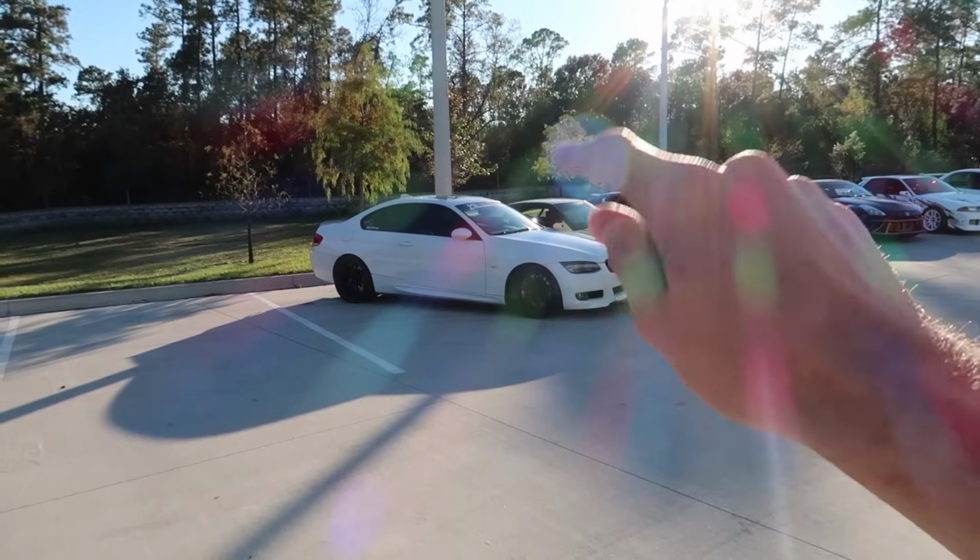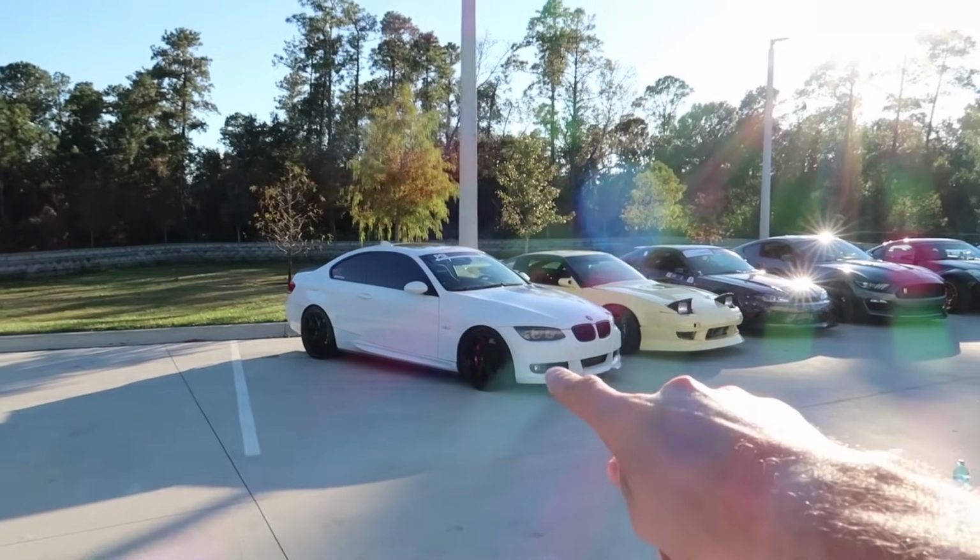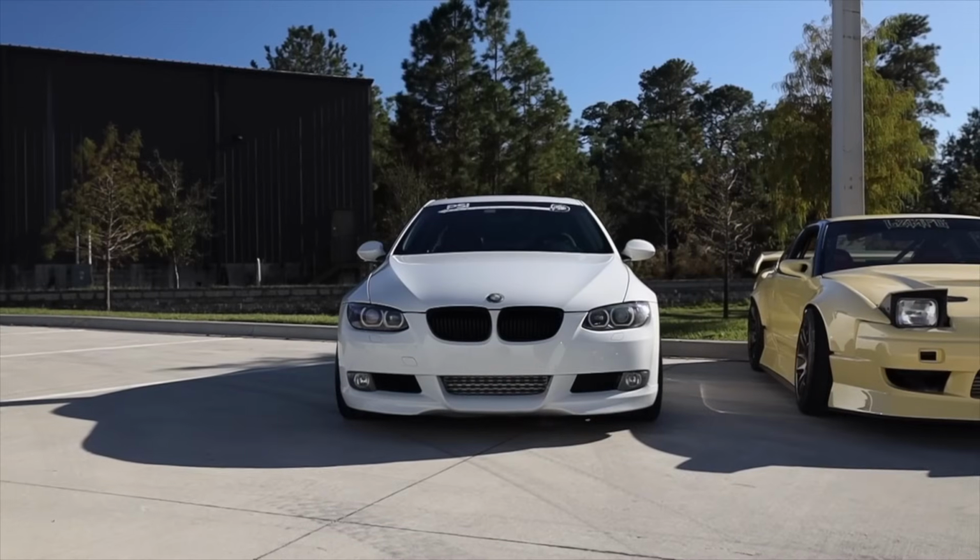So I think the only thing crazier than all these cars here in one place right now is the fact that pretty much all of them run except the one missing the engine. So that's rad. Now we begin. I've lined up the cars in chronological order from when I've purchased them, and we're gonna start with the E92 335i.